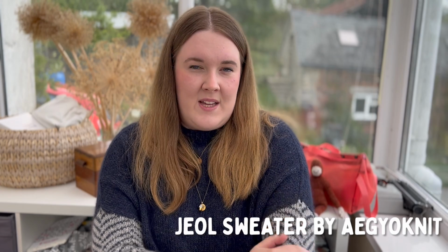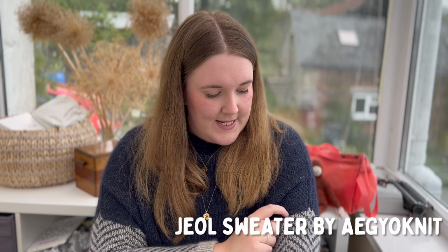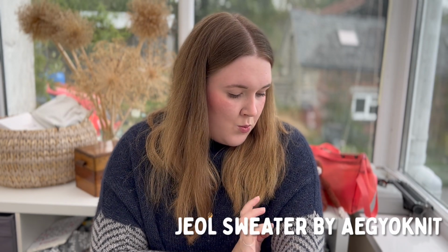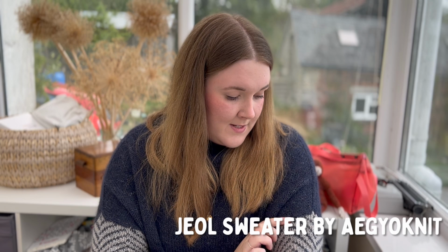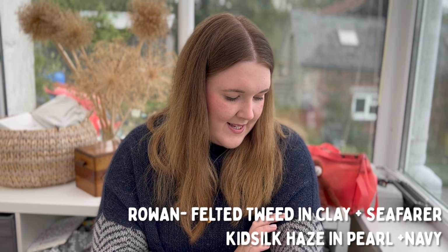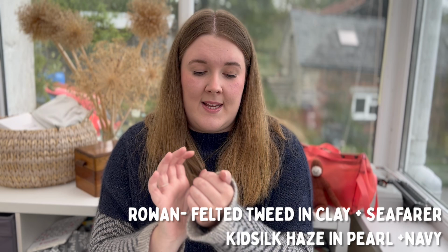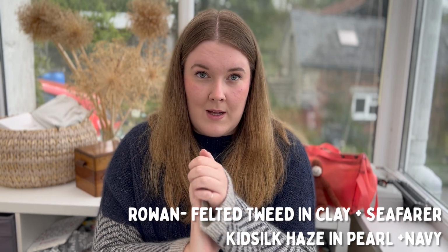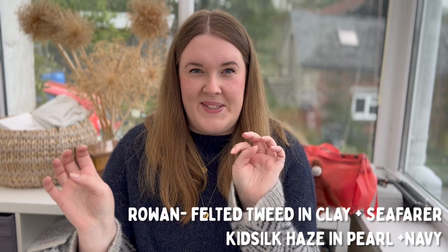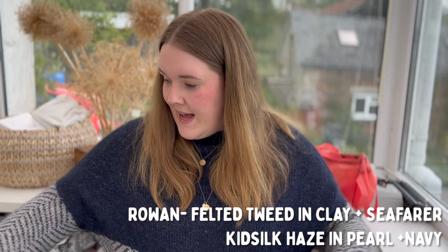And before I go, I should probably mention what I'm wearing, which is the jail, I don't know how you say it, I'll put it on the screen, sweater, and I did this in Rowan felted tweed. I'm trying to remember the colours. I want to say clay and seafarer, and then with their Kid Silk Haze in navy and pearl. I will put all the information on the screen, so if I have said that wrong, the information on the screen is definitely correct.